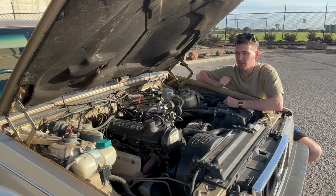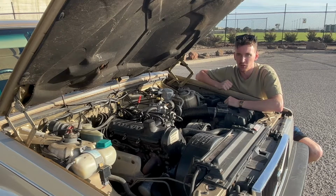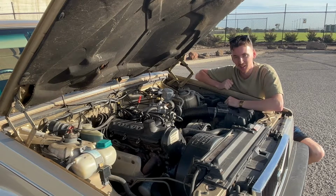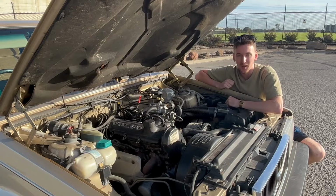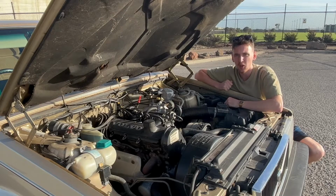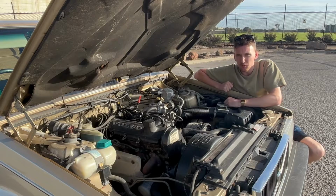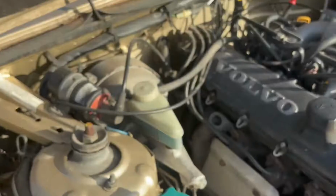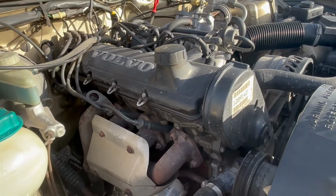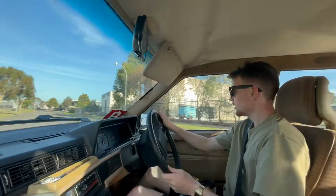Like I was saying, everything is factory, but not only that, it's all original. Yes, a 1988 Volvo still has its original alternator, and you can really tell by looking at it, that thing looks absolutely massive. But the reason it's all original is because of how reliable it is. A lot of people have this feeling that Volvos are reliable, and they are. This thing is really the Toyota Corolla of Sweden, and to be honest, all of that side of Europe.